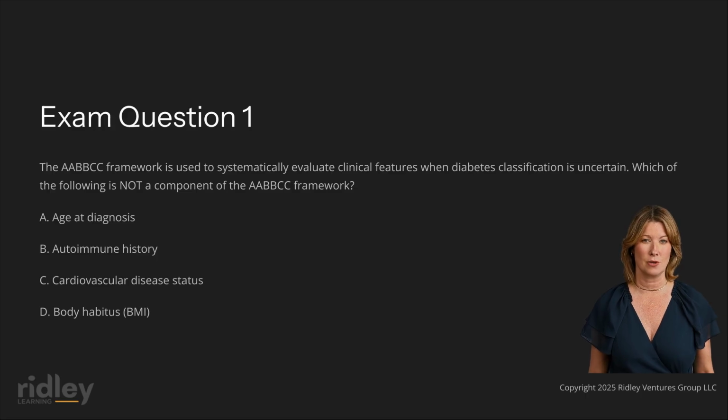immune checkpoint inhibitor therapy. Cardiovascular disease status, while clinically important in diabetes management, is not part of this classification framework because it does not help distinguish between diabetes types at the time of diagnosis.